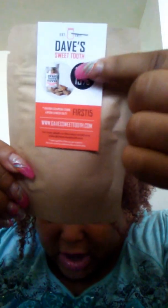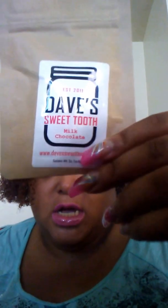And then there is Dave's Sweet Tooth Milk Chocolate. Oh, it's toffee. So the back shows a picture of the toffee. And usually a lot of these places are private companies. They're not big companies like Nabisco or anything. They're little companies.